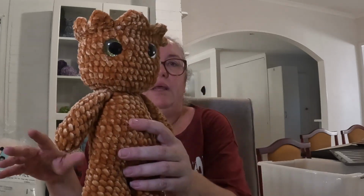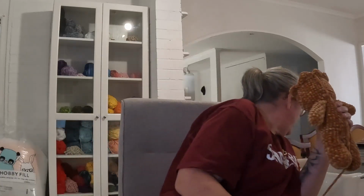Now I forgot to write pattern. Groot is by Katie Dids off Etsy, paid pattern. I really do like this pattern. It's very well written, and any Groot fans out there, they love it. So yeah, I've just got to finish off that. I don't think there's anything else.